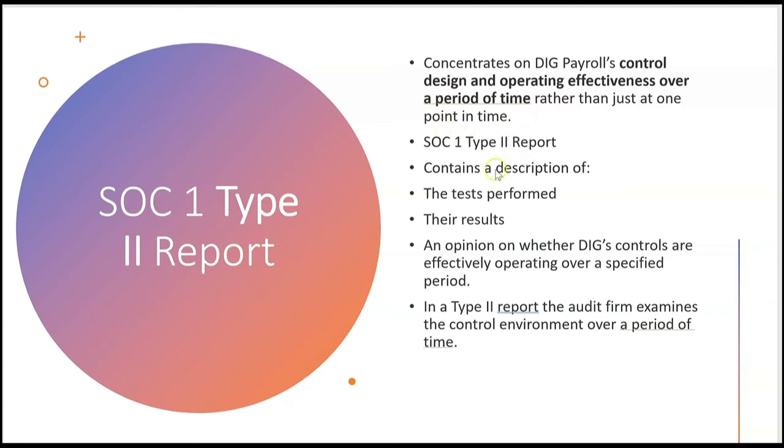Because the Type 2 report is going to contain a description of the tests performed. And let's face it, if we're going to give an opinion on operating effectiveness, we've got to be able to test these controls. So our report's going to give a description of the tests performed and the results of those tests. And this Type 2 report will give an all-important opinion on whether DIG's controls are effectively operating over a specified period. So the two biggest differences in the Type 2 report: the audit firm examines the control environment over a period of time and gives an opinion on operating effectiveness.